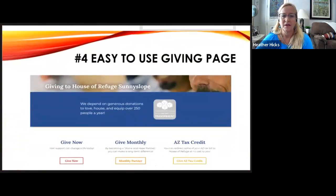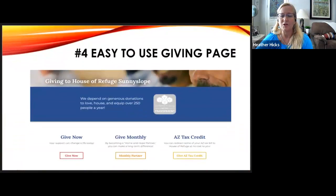So number 4, easy to use giving page. And we're going to talk a lot about this later this month. We have an entire focus section on giving pages. But if all of your giving for this grant is going to go through your giving page, you want people to know what to do. Now, if some people want to write checks, they don't have to go to your giving page, but for the majority of your people, you need to look at that.